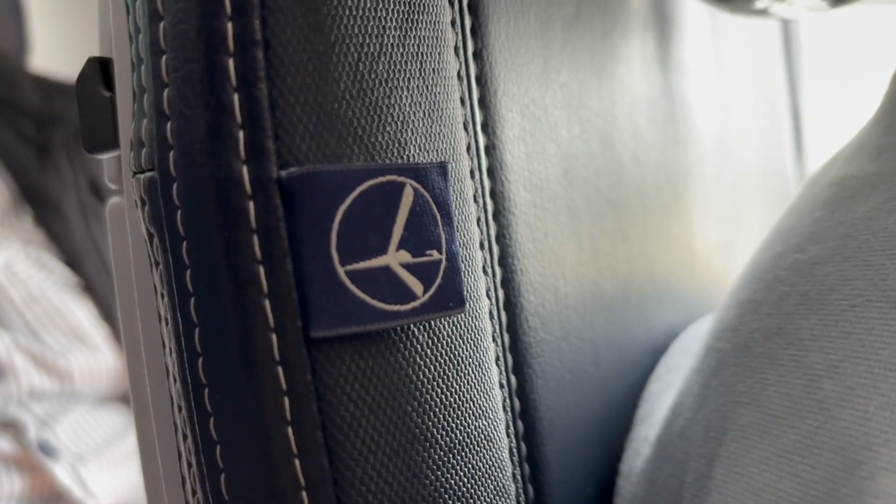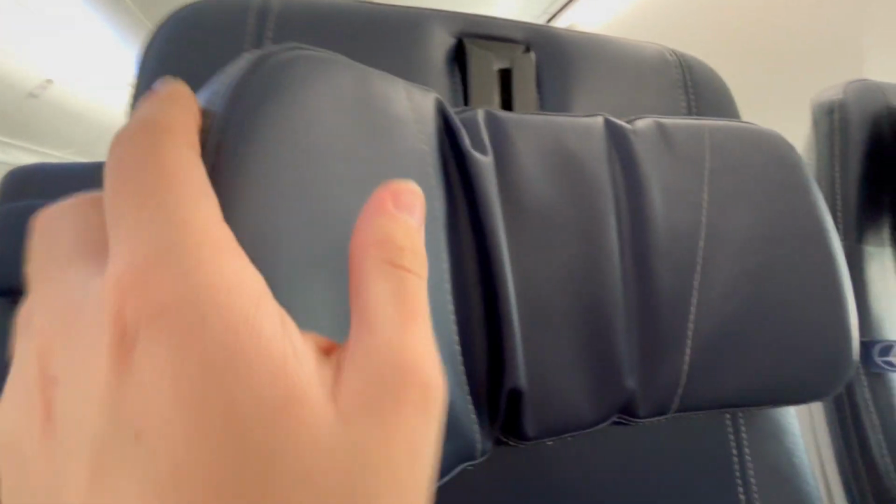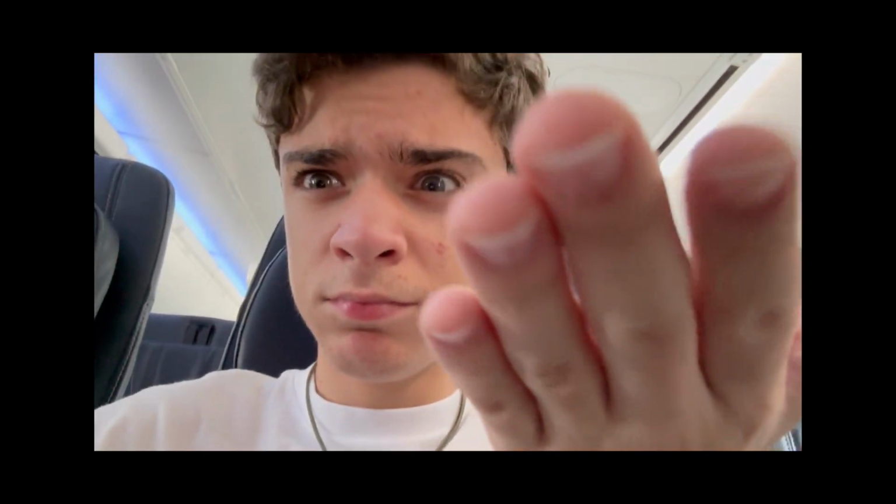And as you can tell, this airplane used to be owned by LOT Polish Airways. Very interesting indeed. And since Flair didn't change the seats, and they are from the exact same European airline, the comfort was actually pretty good. Apart from the fact that the recline was terrible, I mean the depth had to be a maximum of 0.2 nanometers. It was like nothing at all.